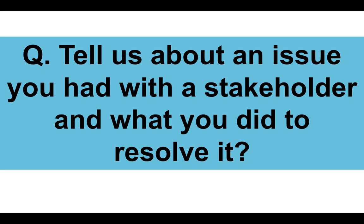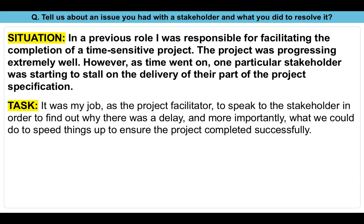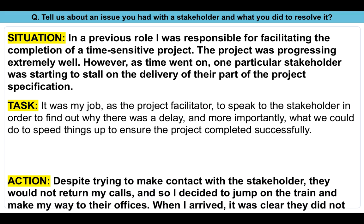So here is my suggested answer to the interview question. Tell us about an issue you had with a stakeholder and what you did to resolve it. In a previous role, I was responsible for facilitating the completion of a time-sensitive project. Now, the project was progressing extremely well. However, as time went on, one particular stakeholder was starting to stall on the delivery of their part of the project specification. It was my job as the project facilitator to speak to the stakeholder in order to find out why there was a delay.